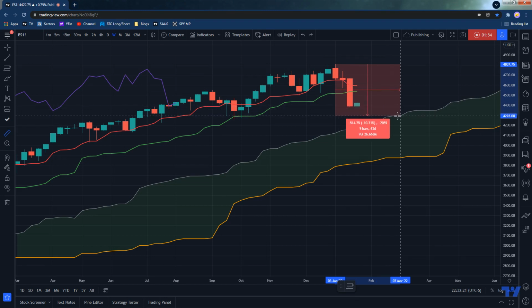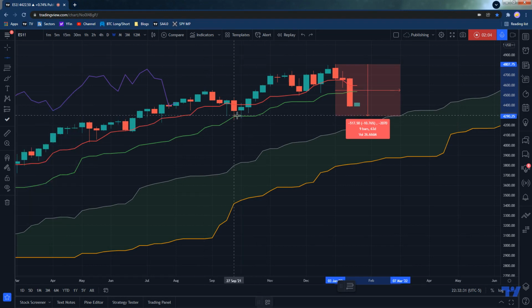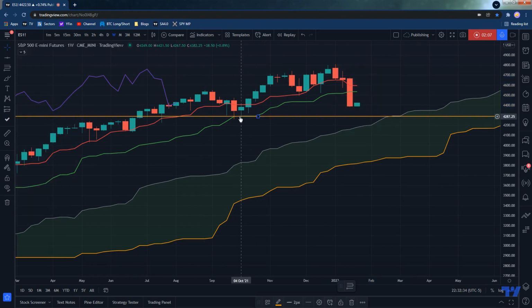A full 10% correction would take us down to the cloud over the next few days, depending on when it happens. That would also take us to these lows that we set in October. And so all that sort of lines up to a good target for where this can go next.